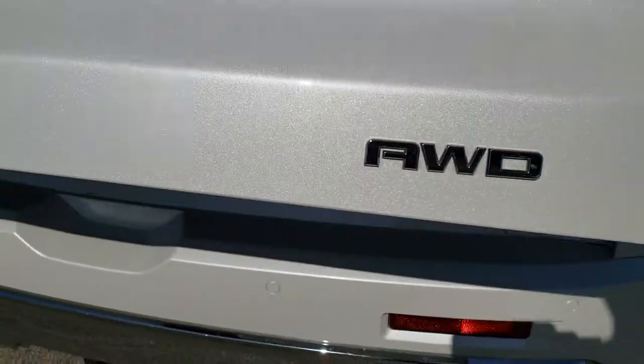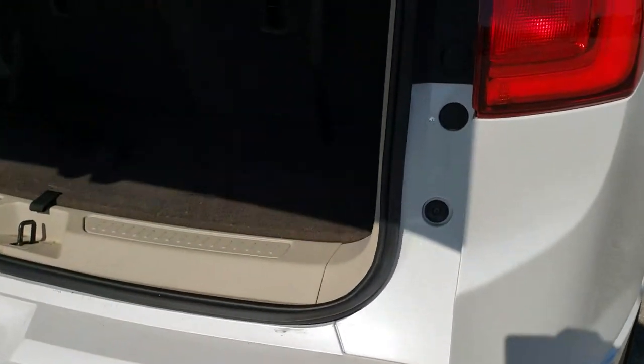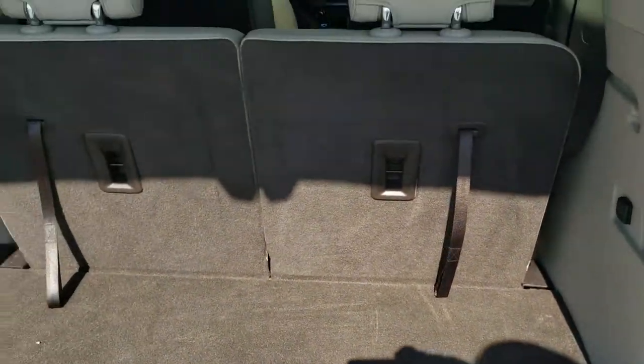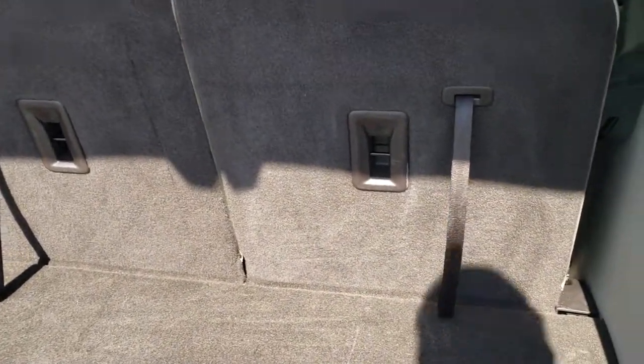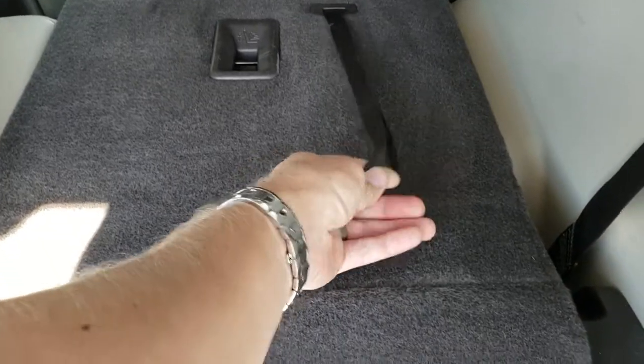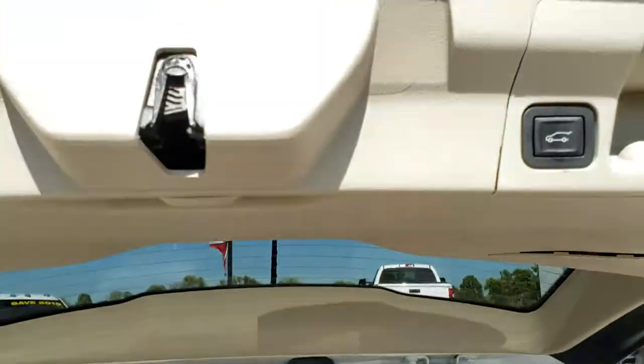You can see that it is an all-wheel drive. That gate lifts up just like that. We do have the cover for that receiver hitch and wiring right there, and that's in perfect shape. Third row, two-seater. And these seats do go down nice and flat, just like so. And they go up just like that. And to get this gate down, you just press this button right here. It'll come on down.